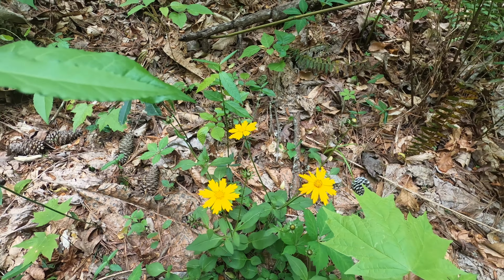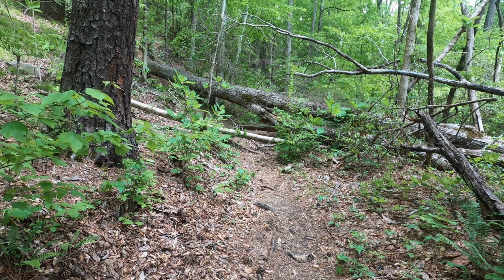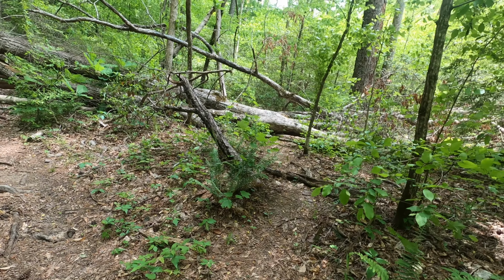Downed trees are a constant reality along the trails in the Sipsey Wilderness. So you always are going over or under or around them. In this case, I have to choose, do I go under or do I go over? I think I'm going to try going over. And sometimes you got to find your own way.